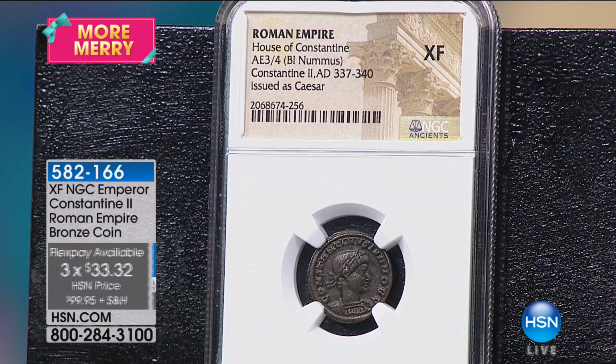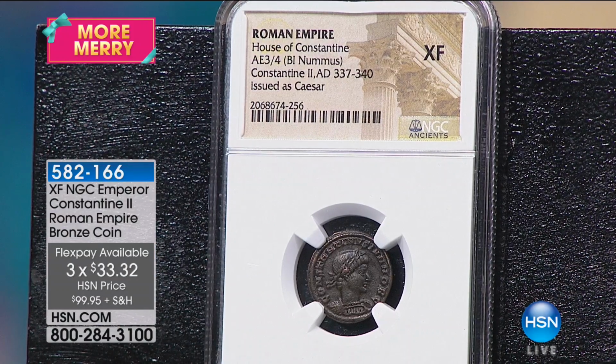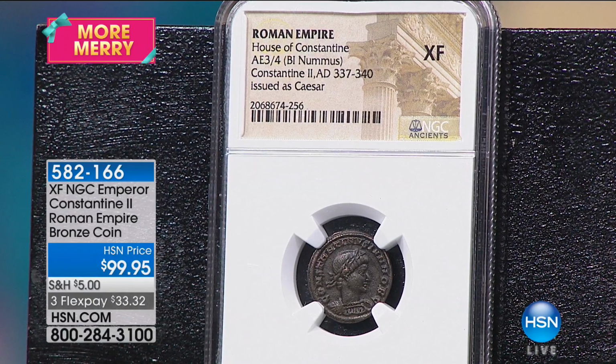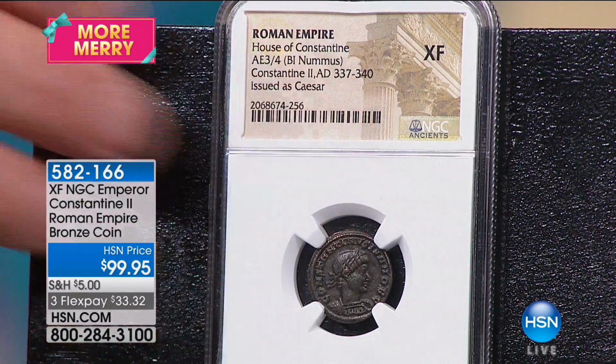This is Constantine II. I've only got about 4 dozen of these to go around. And like I said, all of them guaranteed authentic. Oh, this was issued as he was the Caesar, which is the big emperor. Okay, so he was Augustus Caesar in this instance. So yeah, isn't that cool?